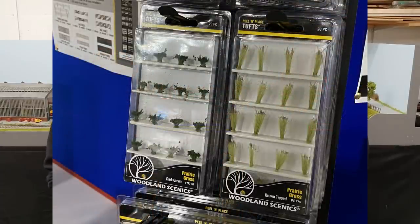With my scenic head on, I got quite excited about some of these, actually. They're doing a new range of peel-and-place tufts, which are basically static grass-based products, which are ready-made, which you can, as they say, peel off and place. So it really simplifies putting some detail into your scenery.